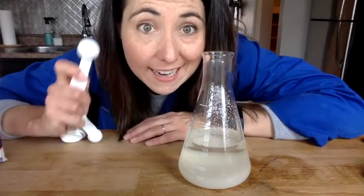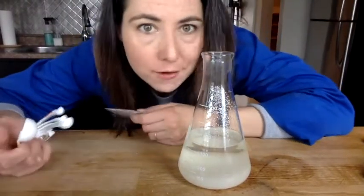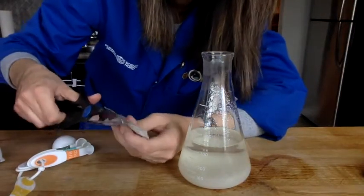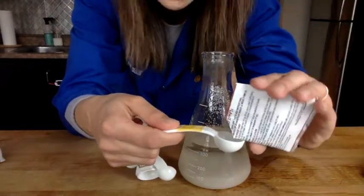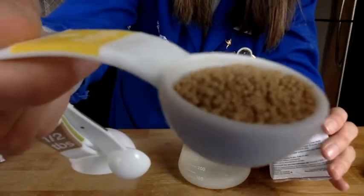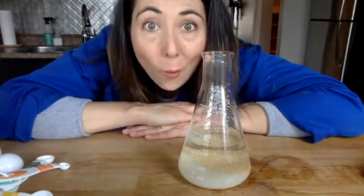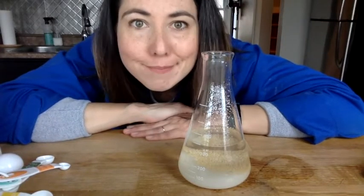Now I'm going to add a teaspoon of the dried yeast. Now, if you don't have a teaspoon, just use any regular spoon. It's totally fine. Dried yeast. And pop that on the top. Okay. Now, we're going to want to cover our plastic bottle and we're going to want to shake it up.